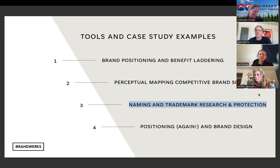And this is something that many of my clients over the years have pretty much ignored, the trademark research and protection. And this is really critical. It's so important, once you have a brand name or a direction, to really delve into it and get an idea of the risk that might be involved, or the opportunity for yourselves to protect. And then I want to show you another example about positioning and how we get to brand design.